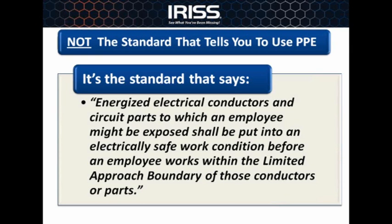So, what is 70E? It's not the standard that tells you to wear PPE, and that's a common misconception. A lot of guys I speak to on site think it just tells them what PPE level they need to wear to do a task. What NFPA 70E is, is the standard that says energized electrical conductors and circuit parts to which any employee might be exposed shall be put into an electrical safe work condition before an employee works within the limited approach boundary of those conductors and parts.